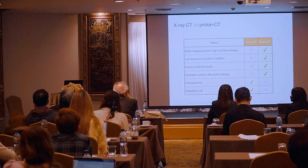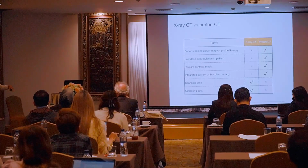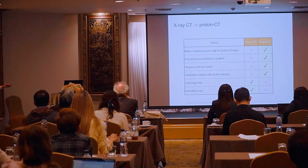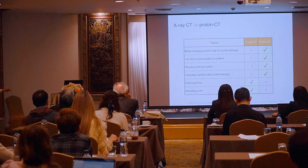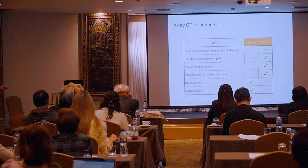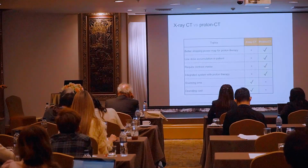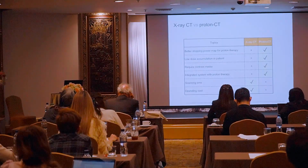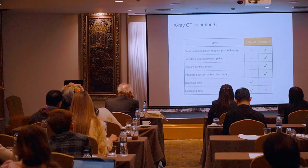Nowadays, when you go to the X-ray CT, you just move the X-ray source in a circle. It is faster than having to move the gantry, right? Then proton CT should give a higher scanning time. And the next thing is the operating cost. You pay more when you move a gantry compared to moving the X-ray source, right?